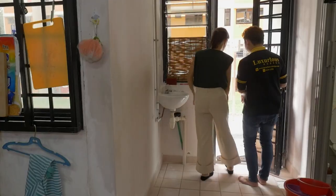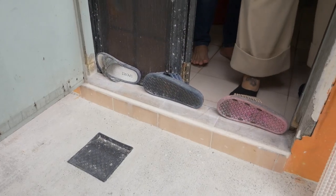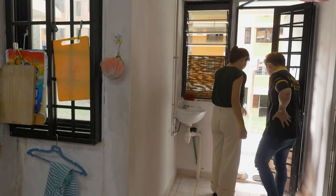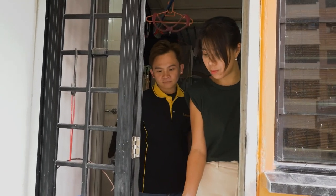Wow. If you do a ramp, right, what is the concern? This thing cannot be covered. Yeah. Oh, that's a drainage, right? Correct. She doesn't have a rubbish chute in the house, so I don't know how she's going to go out to throw her rubbish.